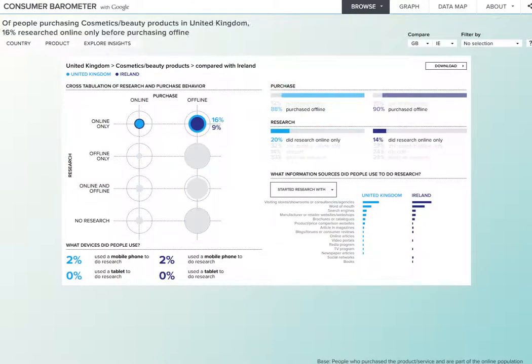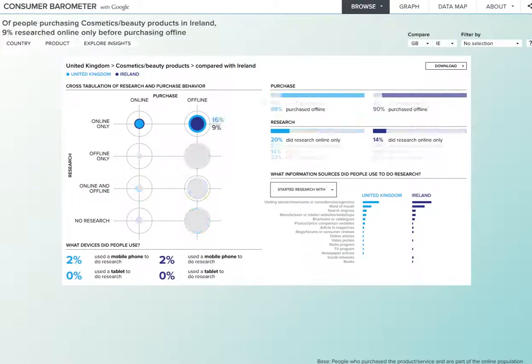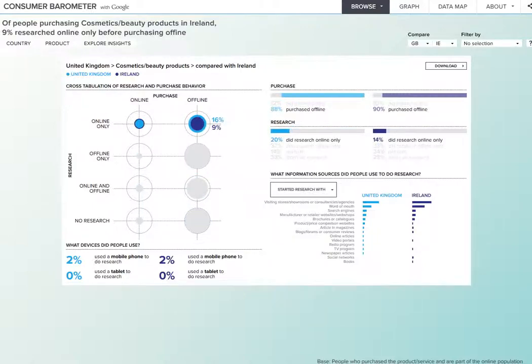And for example, on the left here, this panel, down the vertical axis is research and the way that consumers used online facilities to research cosmetics and beauty products, and across the top the horizontal axis is purchasing behavior. So if you cross-reference purchasing behavior against research behavior, you can see that a lot more purchasing was done offline, and you can see the amount of research that was done online.